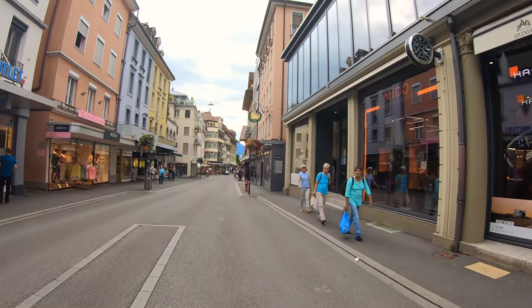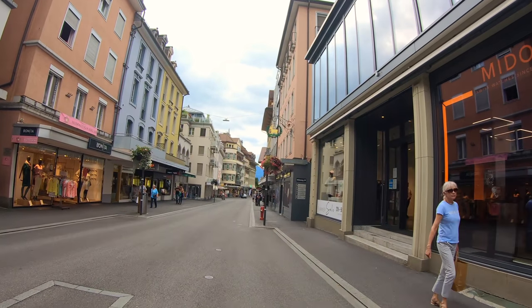Past the Höhematte, you enter the shopping streets of Interlaken, which are situated in a nice pedestrian zone.